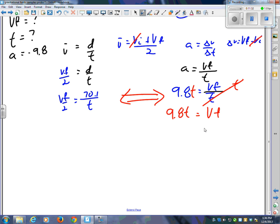Now, does this red VF equal that blue VF? The color doesn't matter, they're just VFs, right? So that means that if 9.8t is equal to this VF, then 9.8t is equal to that VF. So let's write that VF with 9.8t over 2 is equal to 70.1 over t.